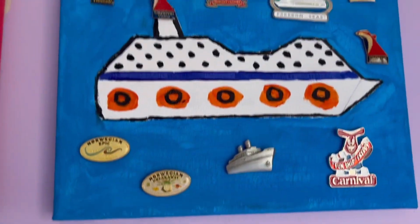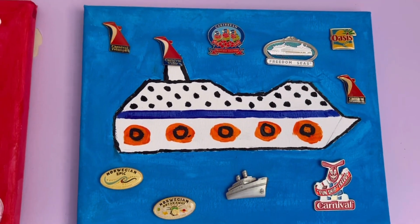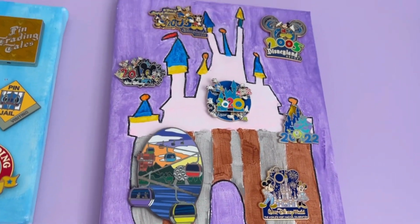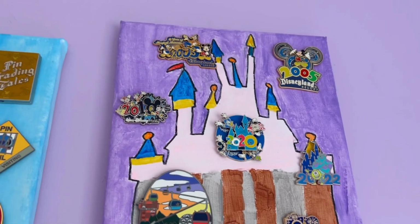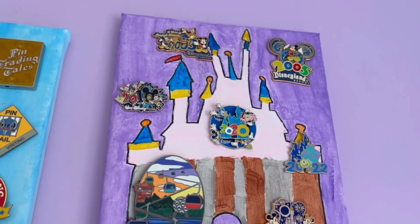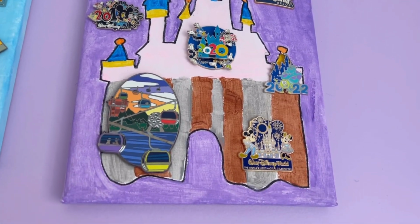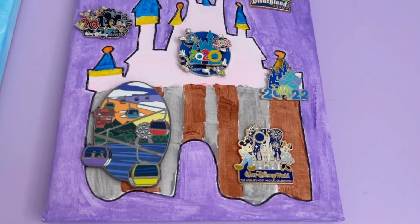And then going up here are my cruise pins, which I have to get creative with some because some cruise lines don't make pins. And then these are all the Disney trips I've ever done and just things representative of the park. So 2003, 5 were Disneyland specific. And then 2010, 20, and 2022, I went to Disney World. So I'm definitely overdue for a Disneyland trip.